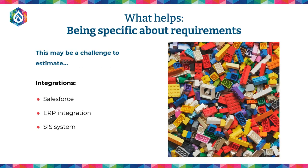I guess the last piece about do's and don'ts is about being specific about requirements. Anyone who has ever responded to an RFP knows what I'm talking about: you see a section called integrations. There's always a section called integrations or systems or whatever it's called. And then you'll see it's about this long, and it says Salesforce, ERP integration, SaaS system, and you wonder, what am I supposed to build?